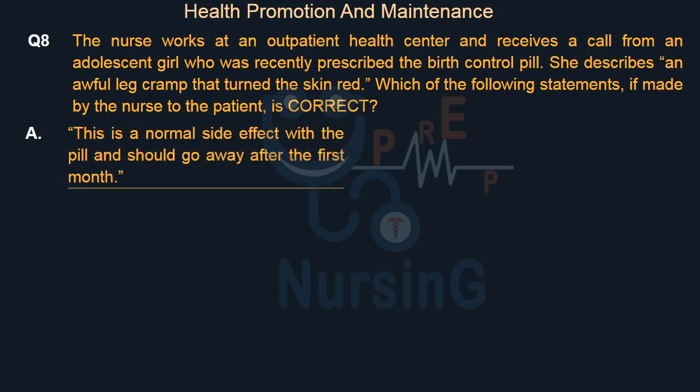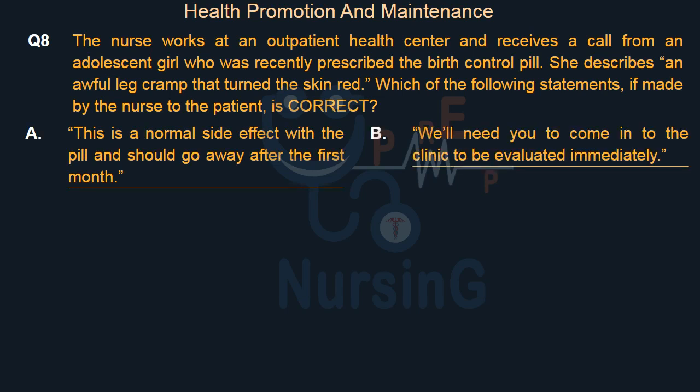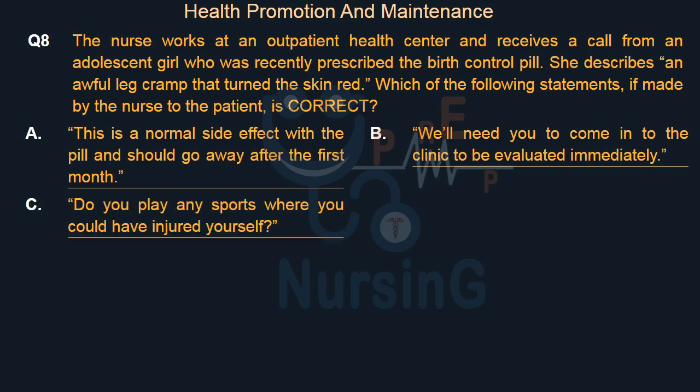Option A. This is a normal side effect with the pill and should go away after the first month. Option B. We'll need you to come into the clinic to be evaluated immediately. Option C. Do you play any sports where you could have injured yourself? Option D. Has this happened before?